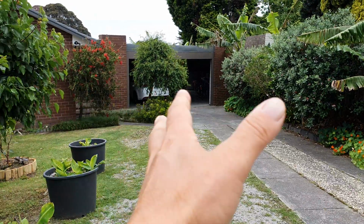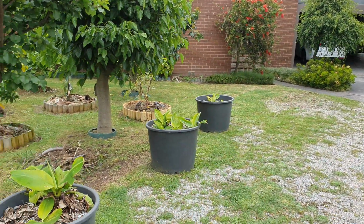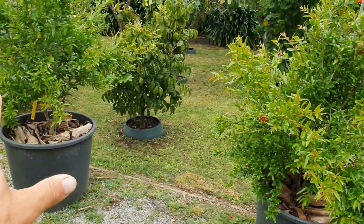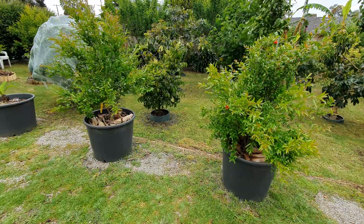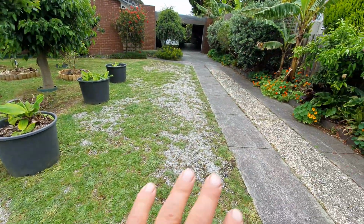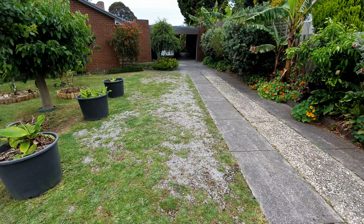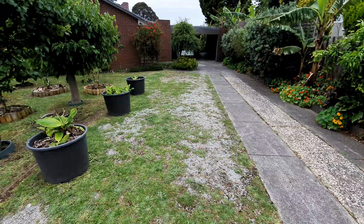Whatever roars through here is gonna destroy any bananas growing in pots, and these two guys, they're not gonna be happy, and there's not much I can do about that. Sorry guys, this is all open here behind me. It's all open, so whatever is in here is gonna get smashed. That's just how it is.